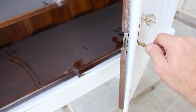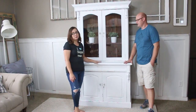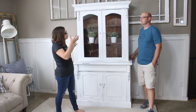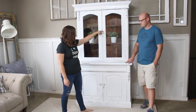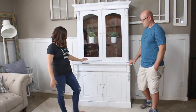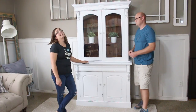Awesome. We finally finished this hutch. I'm super excited to get it listed and sold. It's still not 100% perfect, but we fixed the gap here. We sanded this so this door doesn't stick. We added some knobs for ease of use because it didn't have knobs, and we found the key. Yep, best find of the week. I never find keys. So if you can find the key, it's awesome. It adds to the value.